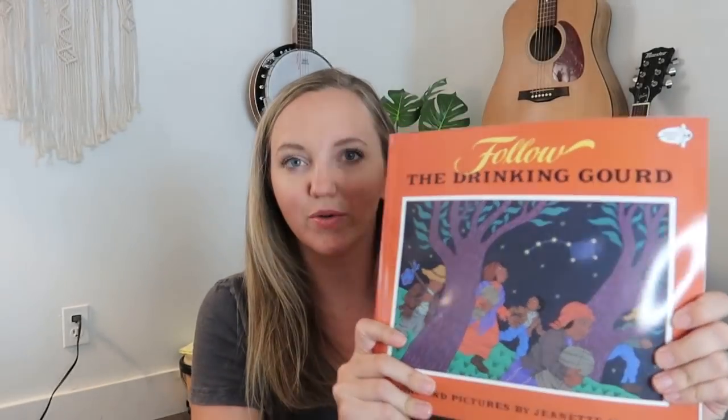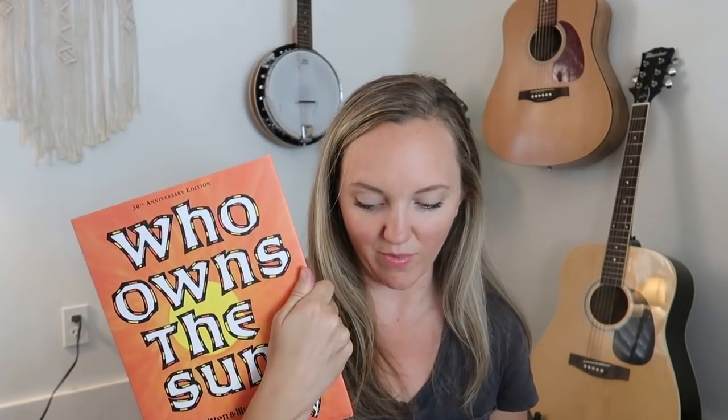I started a new 500 unit study for Eli and didn't have the books that I thought I did. This is all the first week of March here. So I got Follow the Drinking Gourd for the beginning of the month, and then Who Owns the Sun for the end of the month. So I got both of those.